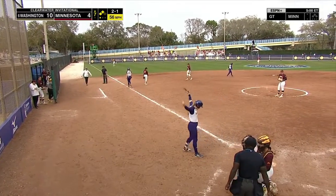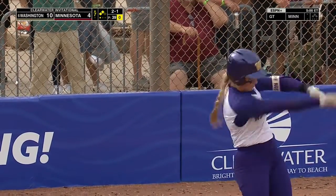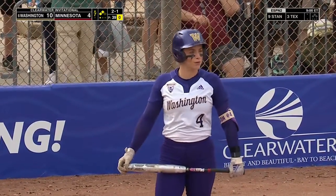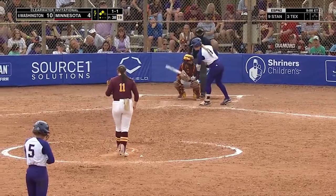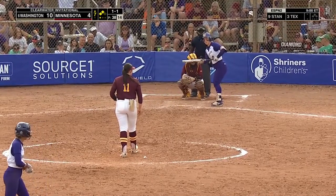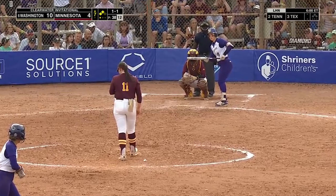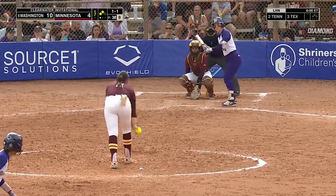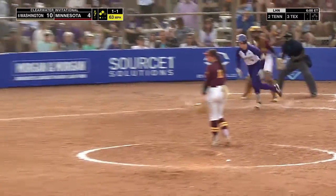The ball laced foul. Brooke Nelson. Washington has jumped right into the party. Yesterday, the story was run scoring. Today, the scoring is the story.